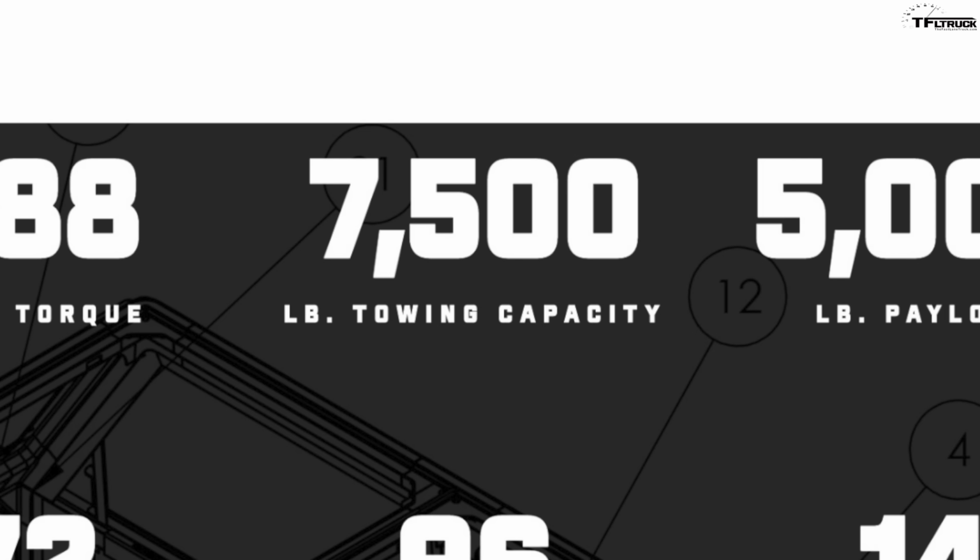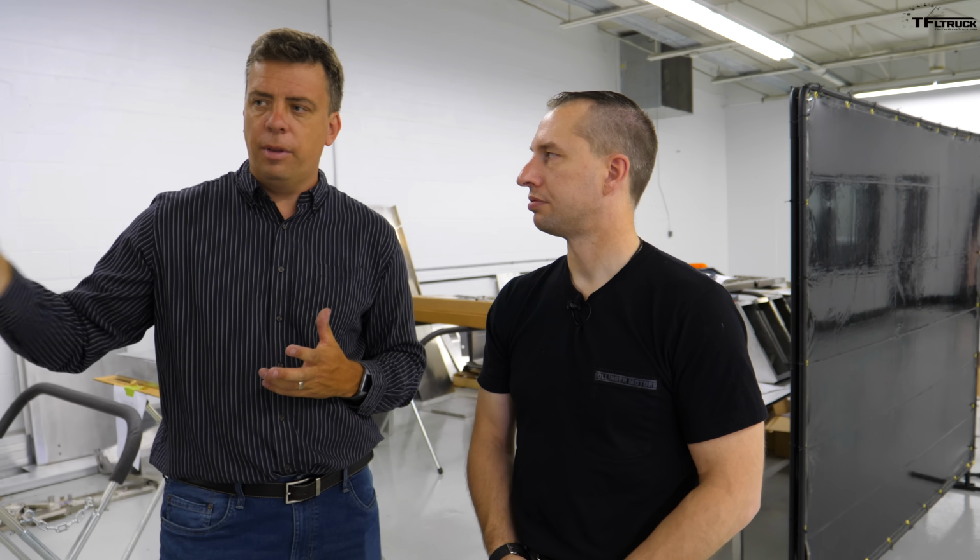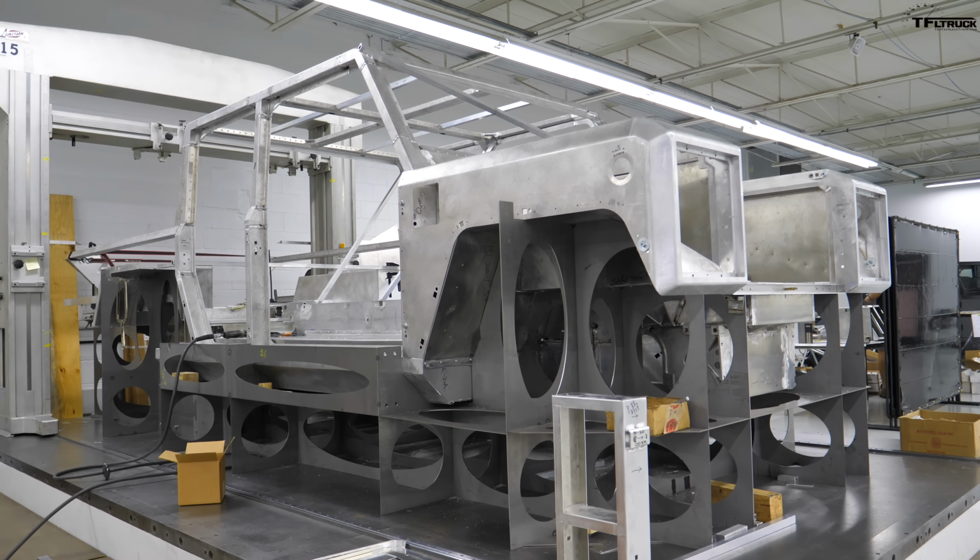So the towing number is not very high, but the payload is where it's at as far as Bollinger is concerned. But what about towing? What are some of the challenges? Because 7,500 is kind of like a mid-sized truck level of towing currently. Yep. What are some of the challenges there? The main thing is cooling.